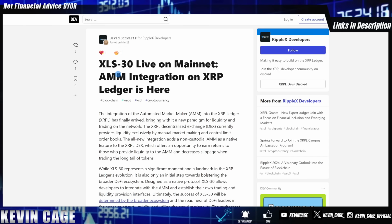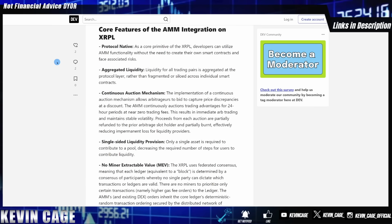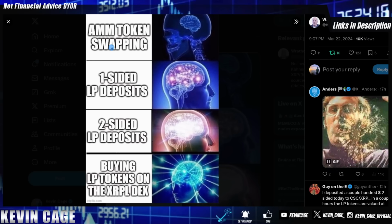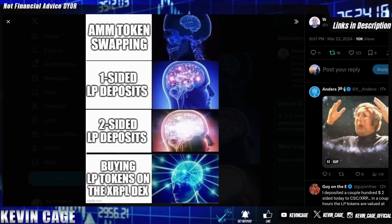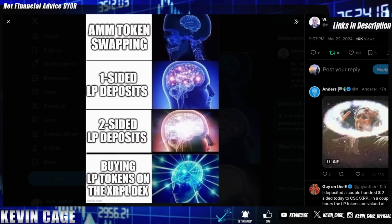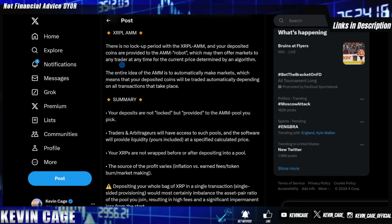Here's David Schwartz posting this, explaining all the core features of the AMM on top of the XRP Ledger versus other networks. We have Roth Economan sharing these memes, I always love these: AMM token swapping, one-sided LP deposits, two-sided LP deposits, buying LP tokens on the XRPL DEX. We have Crippen sharing an awesome thread, definitely a must read, just a word of caution and friendly reminder: there's no lockup period with the XRP Ledger AMM. Your deposited coins are provided to the AMM robot, which may then offer markets to any trader at any time for the current price determined by the algorithm.